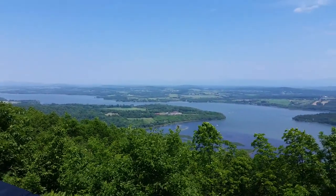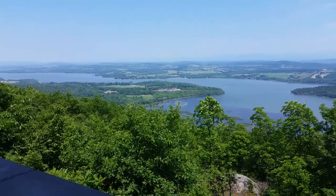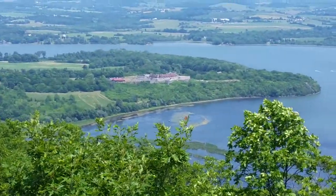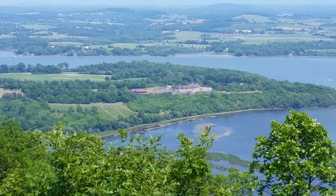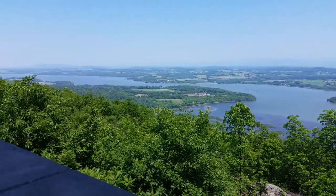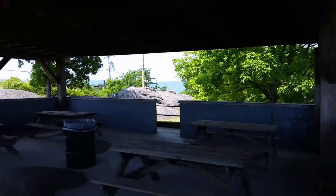In fact, one of the halls they've got there is called the Mars Hall, because the makers of M&Ms gave them the money. And as the tour guide said, all right, no Snickers. I'll snicker anyway. But just a gorgeous view up here from the viewpoint.